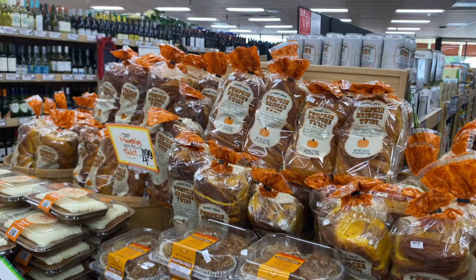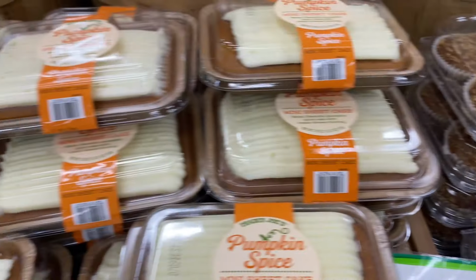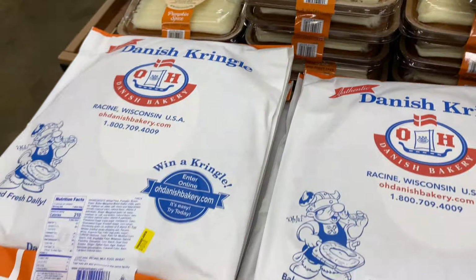And I feel like Trader Joe's has a lot of the same stuff as they have had prior years. This pumpkin kringle was really good. If you haven't tried that, that's delicious.